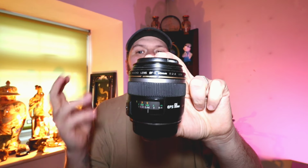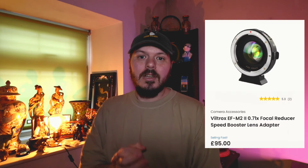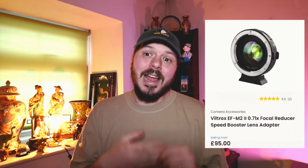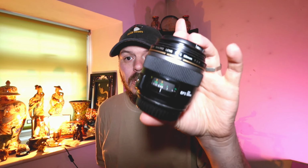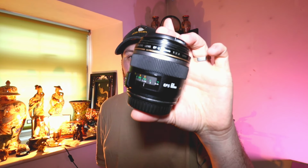It just is better. But I'm looking to pick up a speed booster as part of this challenge, which has been added to the list. That speed booster then would turn this 2.8 60mm macro lens into a 60mm f1.8 macro lens. So it would then let in the same amount of light, theoretically, as a 50 f1.8, so it'd be just as good for portraits, but it's also got the better build, better optics, and the macro capabilities.